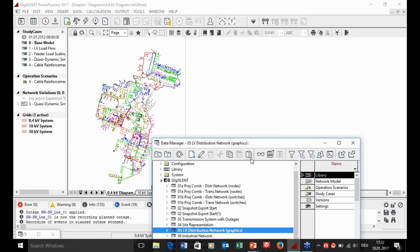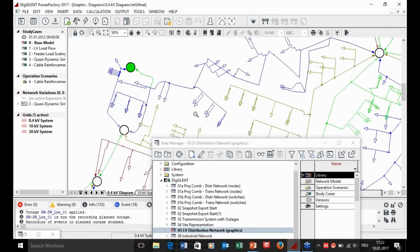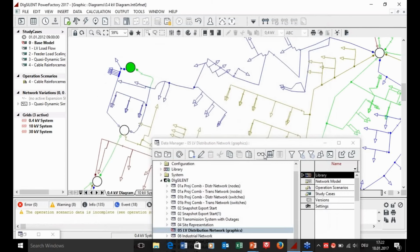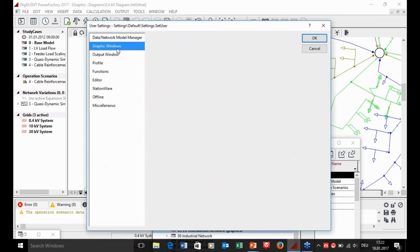first, the anti-aliasing option. If we look at part of the network, it can be seen that the angled lines have a stepped effect. The anti-aliasing is provided as a user setting option. And if it is selected, the diagram takes on a smoother appearance. Anti-aliasing is not automatically enabled, as it is less suitable for larger overview diagrams for performance reasons.